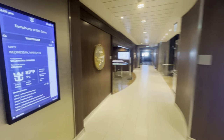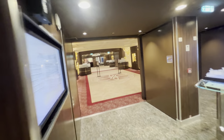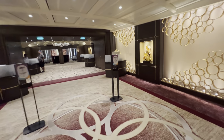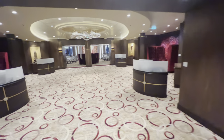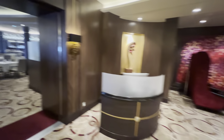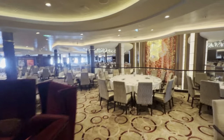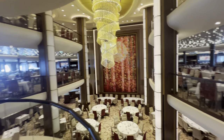Yeah, this is our dining room. Let's see if the dining room is even open. So you got all the main dining rooms in the back of the ship. And this is what it looks like when you come into the main dining room. Can I walk in there? Thank you. And got these beautiful chairs. And if you get lucky, you can get the seats for your table. So this is the main dining room. This is on level 4, and they got 3, 4, and 5.